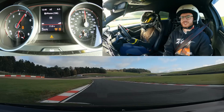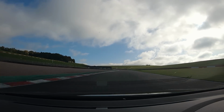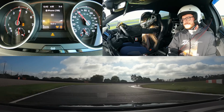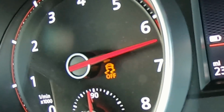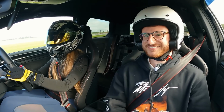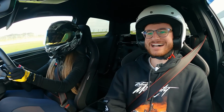Like track mode engaged. Yeah. Visors down. It's rapid down the straight.